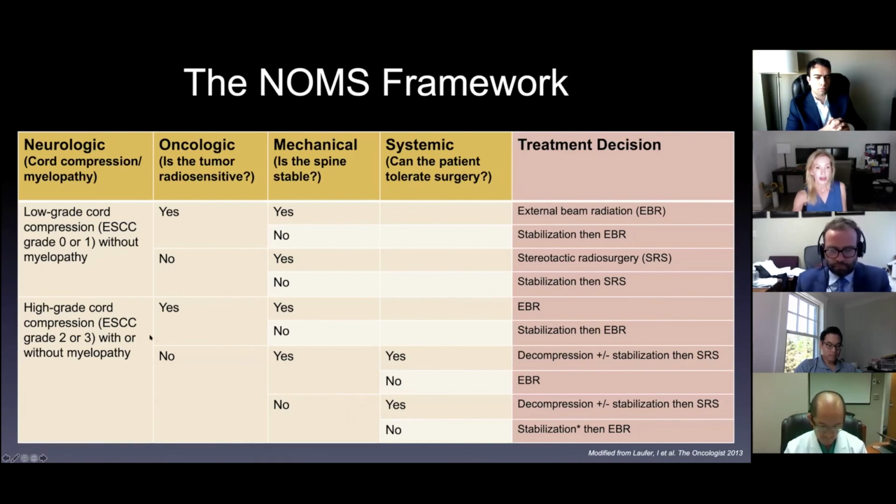It matters if the tumor is radiosensitive. Say it is, you go down this path. Is the spine stable? Yes. It needs to be stable before you keep going, otherwise you want to stabilize it. And can the patient tolerate surgery? Obviously that has to be yes if they're going to go to surgery. And so these are your different options: external beam radiation. This is from an older paper, 2013, one of the original NOMS papers. But whether it's external beam, SRS, decompression with separation surgery, which you might hear about later, or stabilization, which can also now increasingly involve cement augmentation instead of surgery, or in addition to surgery. So something that I get to do: I get to treat tumors sometimes with ablation and then put cement in with kyphoplasty or vertebroplasty, and that's part of their treatment as well.